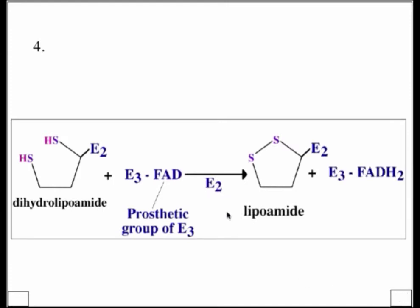So of course E2 is the enzyme that's catalyzing this, even though it is at the heart of E3. So now we have accomplished one of the goals that we set out to accomplish in this step, and that is that the lipoamide prosthetic group of E2 has now been completely converted back to where it started. So that's one goal down, but yet we still have not released the NADH that we know is also a product of the transition step. So that means that the FADH2 prosthetic group is going to have to transfer electrons to NADH, and that's what happens next.